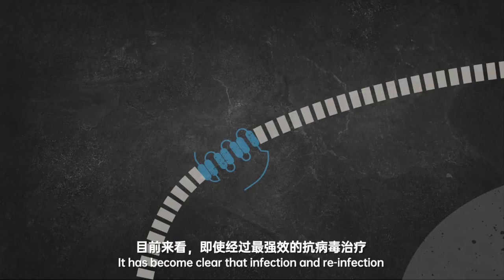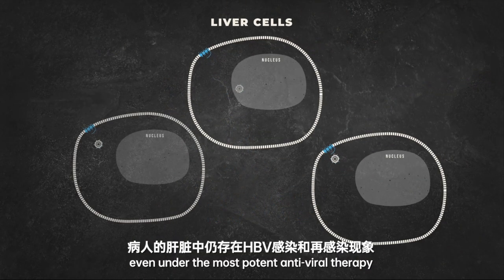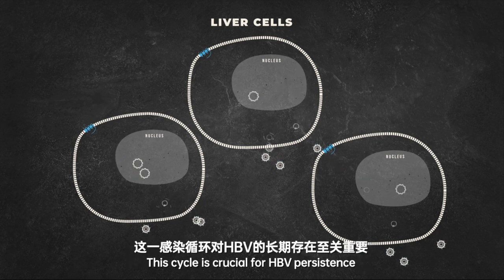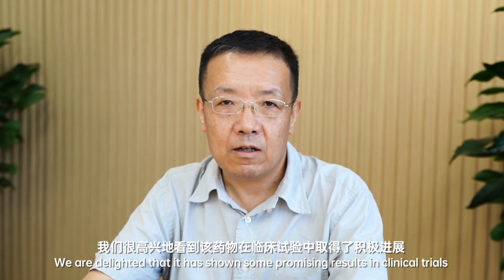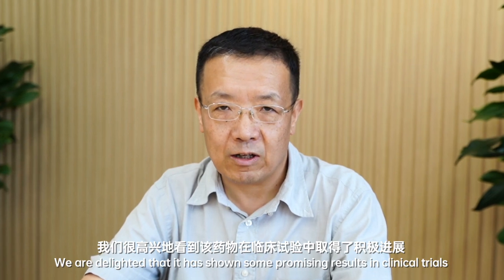It has become clear that infection and reinfection occur in the liver of patients even under the most potent antiviral therapy. This cycle is crucial for HBV persistence. We are working on a therapeutic antibody that breaks down this cycle by blocking the virus binding to its receptor NTCP. We are delighted that it has shown some promising results in clinical trials.